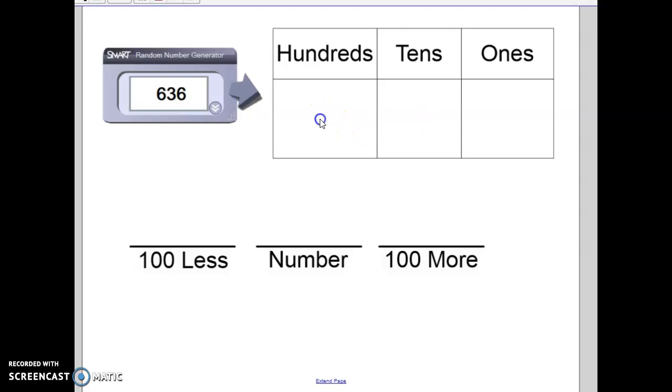All right. 636. Let's look at our hundreds, please. Let's take 1 away for 100 less. What number is it? 536. Let's look at our hundreds, please, and add 100 more. 736. Good job today.